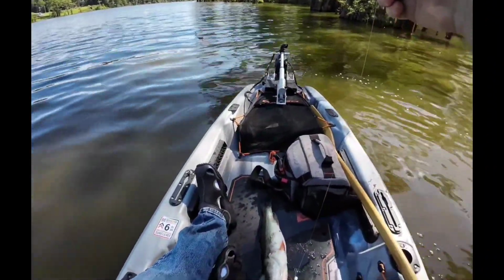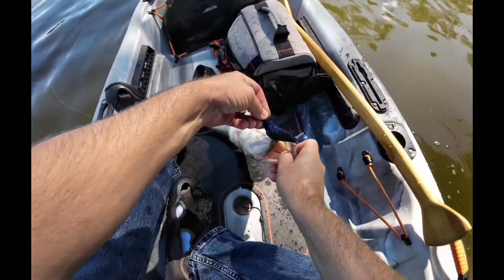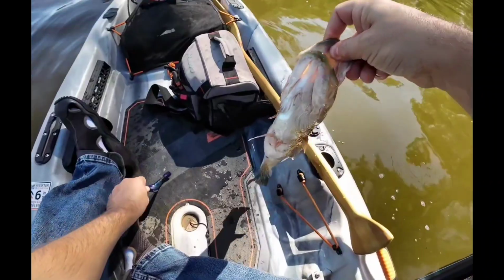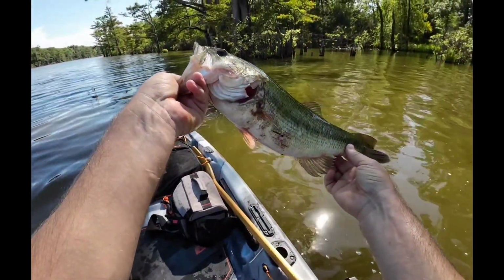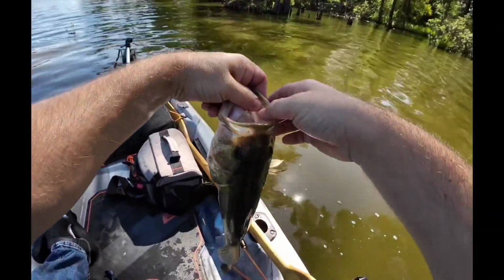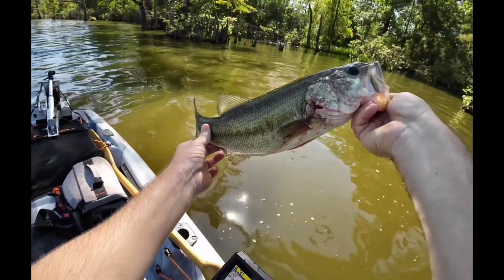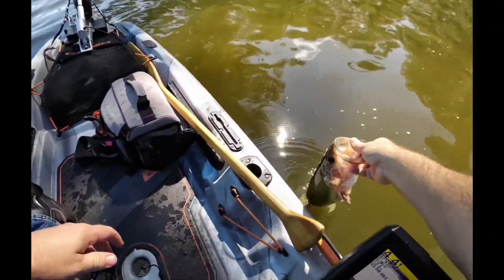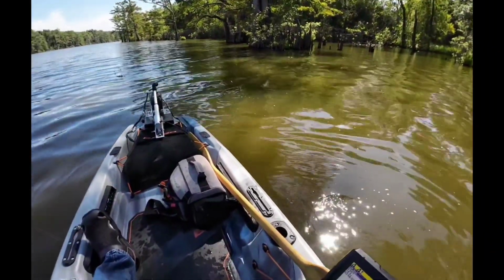Come on, buddy, calm down. Look, he's been in a fight with something. There we go. Hold him up here real quick. Yeah, belly right there. I don't know what he's been fighting with. Something got a hold of him. That's a nice bass there. Calm down, buddy. Oh, both sides of him there is pretty tore up. Hope he heals up. Take care, buddy. Appreciate the fight. Old turtle or something got a hold of him.